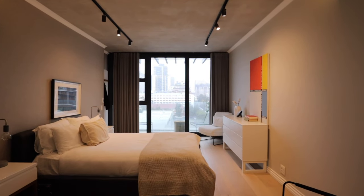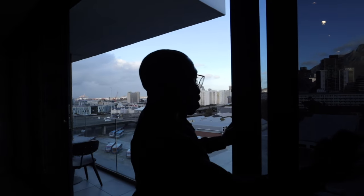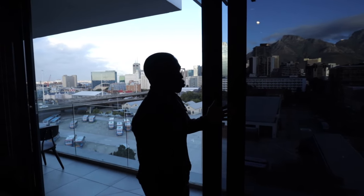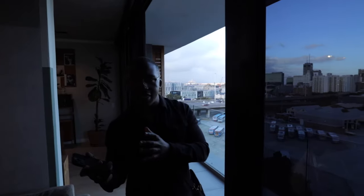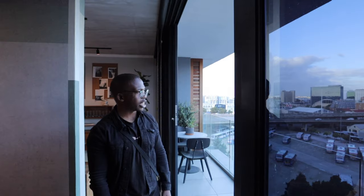As you guys join me outside here, just opening up the sliding door so you can see, with the sliding doors you have these tinted glass panels in between this aluminium framing. This allows you to get some level of protection. It's like wearing sunglasses on the inside of the property. It protects the harsh sunlight from infiltrating the interior of the property.